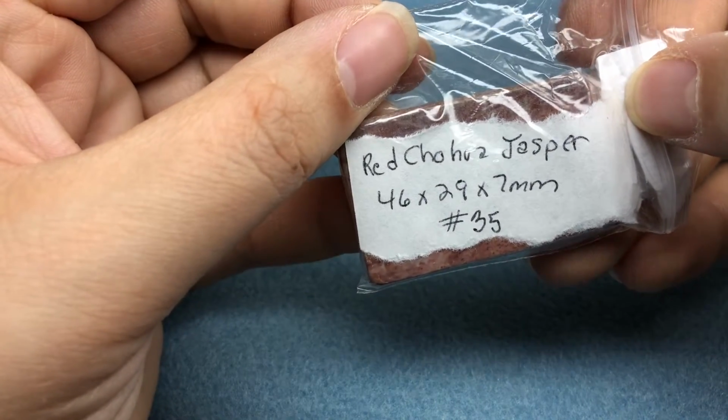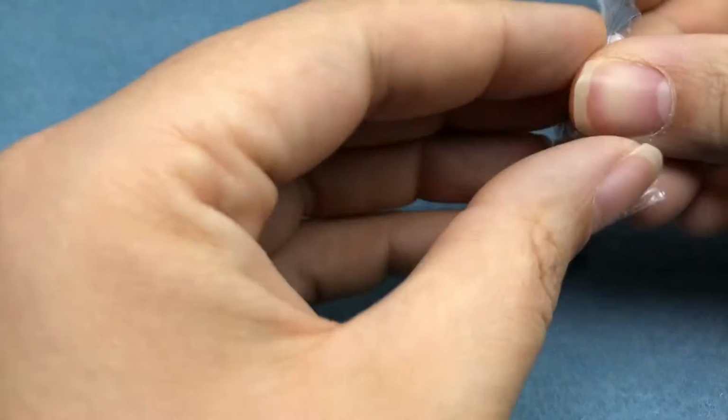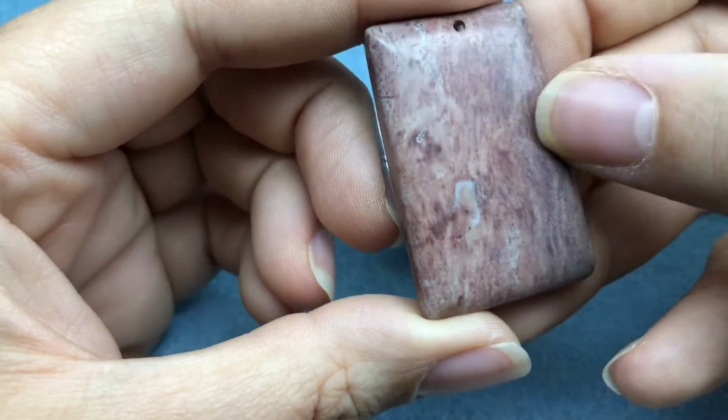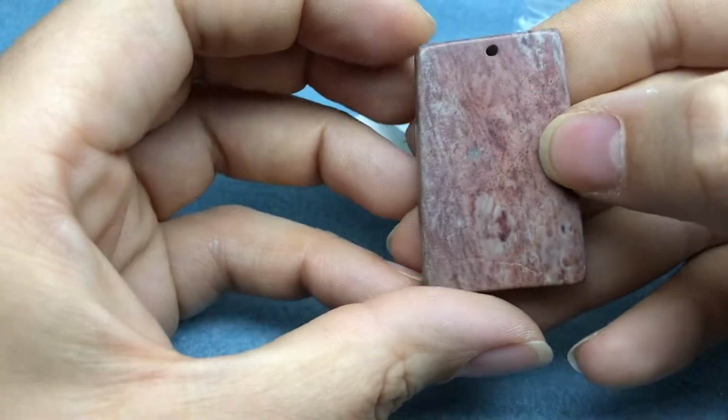Red Chihuahua? I don't know what that says. Jasper. Very pretty. It's not quite matte. It's just got like a satin finish. It's not glossy. Very nice.